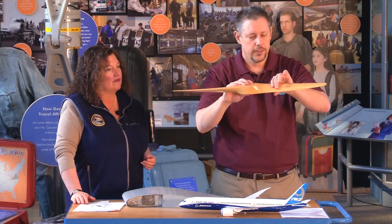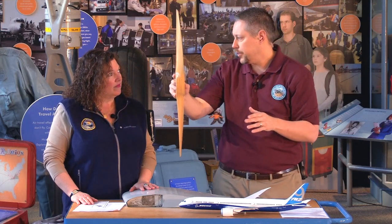We also need thrust. If you take a look at this propeller, it's shaped like an airfoil. When we turn that on its side, it gives us forward motion, which is thrust. So lift gets us into the air, thrust keeps us in the air.